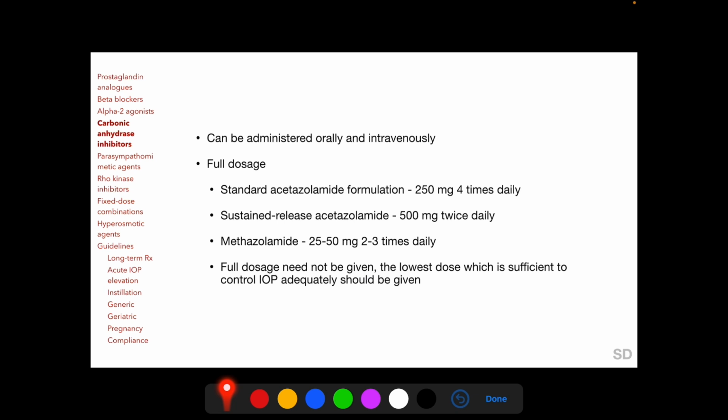Systemic carbonic anhydrase inhibitors can be administered orally or intravenously. Orally we have standard acetazolamide formulation whose full dosage is 250 mg 4 times daily. Then there is sustained release acetazolamide whose full dosage is 500 mg twice daily, and methazolamide whose full dosage is 25 to 50 mg 2 to 3 times daily. Full dosage of systemic carbonic anhydrase inhibitors need not be given, and the lowest possible dose, which is sufficient to control the intraocular pressure adequately, should be given.